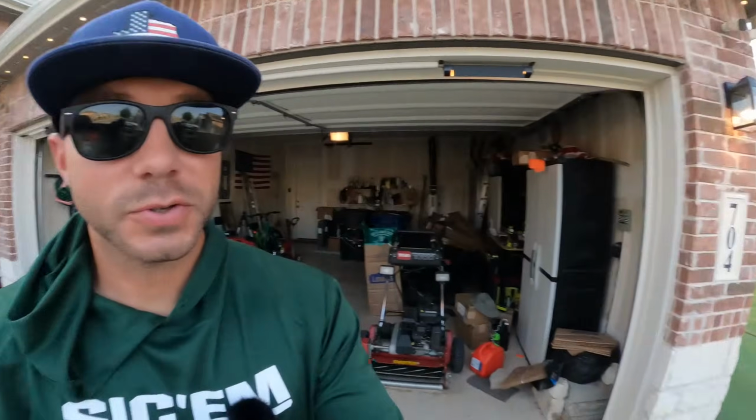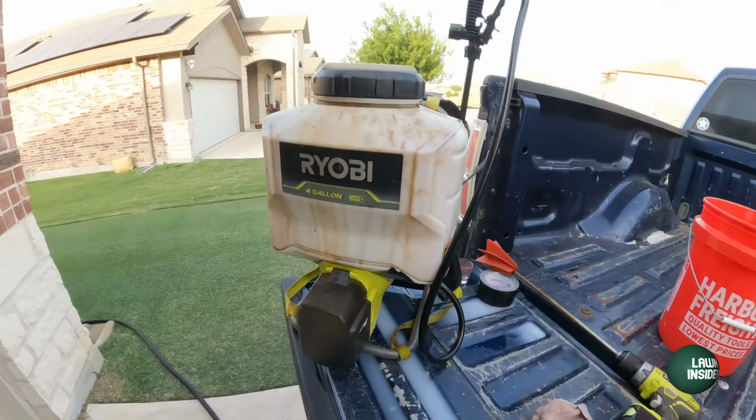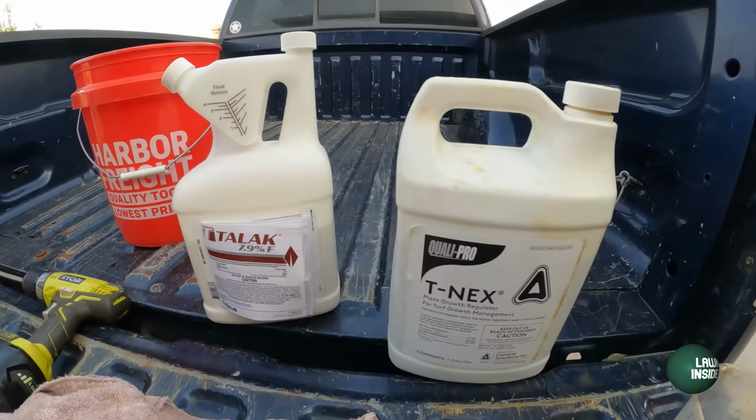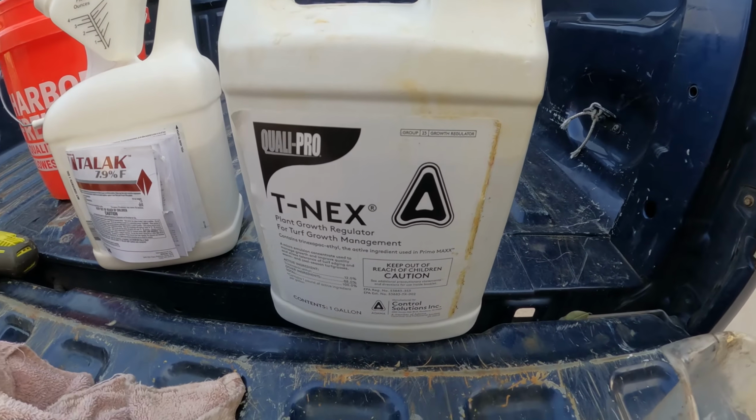All right, disaster is sort of struck here. The backpack sprayer has sprung a leak. We're losing product as we speak, so I've got to do this very, very quickly. What are we applying? Talak, active ingredient is bifenthrin, and then T-NEX. T-NEX is a plant growth regulator. It's going to slow down the vertical growth of the plant. I've got to put this on my back right now and try to make this application before I lose all my product. Here we go.